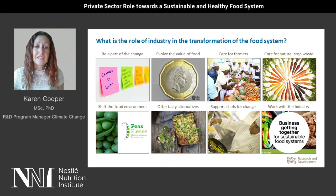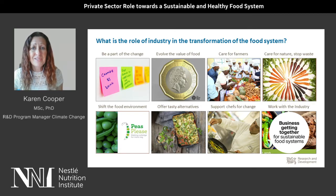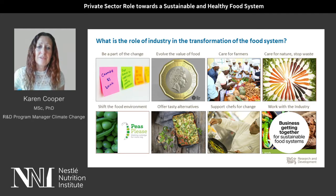So next is consumer diets. Shifting the food environment is so important to help make healthy and sustainable changes easier for consumers to do. This can be done through the information they read on pack, the information they might get via TV adverts, or offered with their food in restaurants. How can we make that easier for consumers? Affordability is also an interesting part of this. How can we make sure that healthy and sustainable is also affordable and therefore easier for consumers to choose? This example here is the Peas Please initiative by the Food Foundation in the UK, trying to put vegetables back on the plates of consumers.